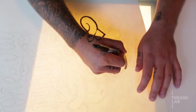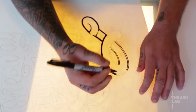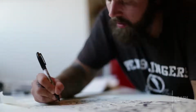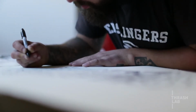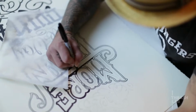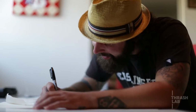I could so easily take this into Illustrator. I wouldn't have to deal with tracing paper at all, or pencils. I just do a rough sketch and then go into the computer, clean everything up, send it to a printer and have a nice poster printed. But to me, that kind of takes away the trade or the craftsmanship of it. I feel like doing something the hard way makes you appreciate it much more.